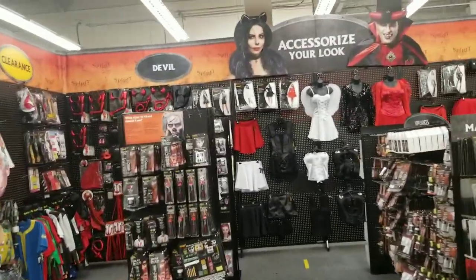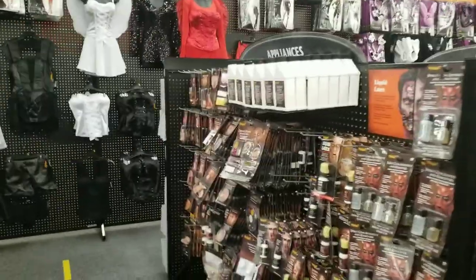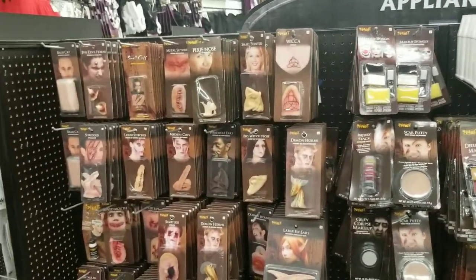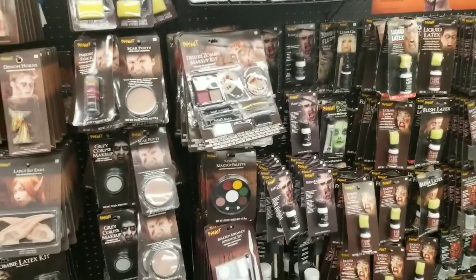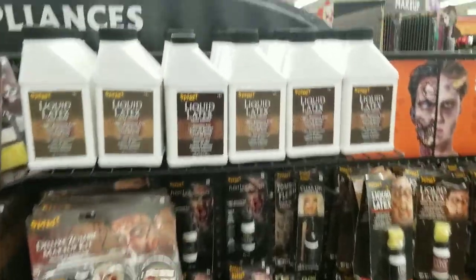There's your sexy women's outfits there. If you wish to be a sexy witch or a sexy little devil. And here's all your prosthetics, your ears, horns, your makeup. I actually need to get some grease makeup, purple grease makeup for a costume that I have coming together. Make some of your liquid latex.